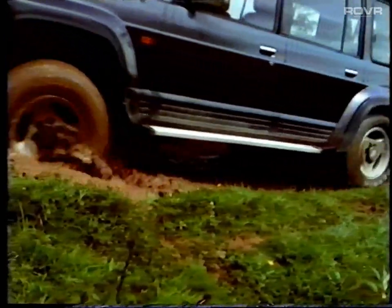Experience will tell you what humps you can safely negotiate without getting out of the vehicle. If in doubt, get out and check.